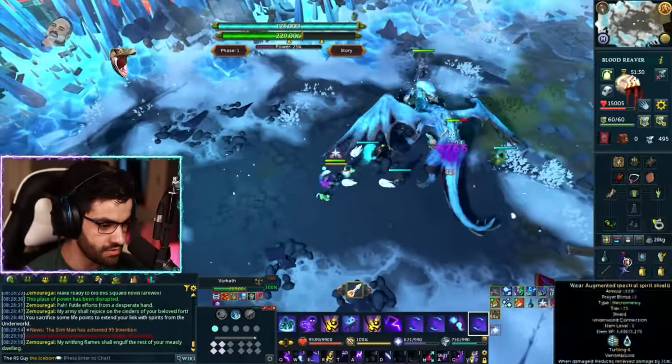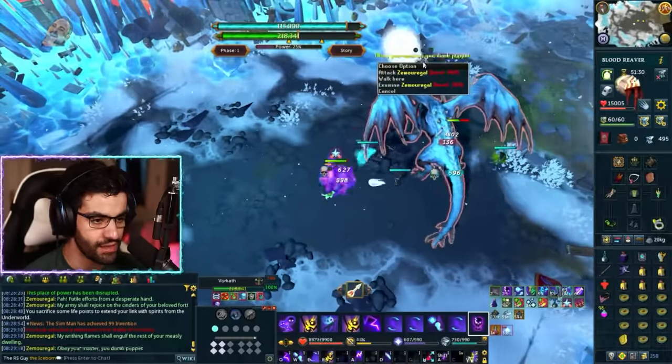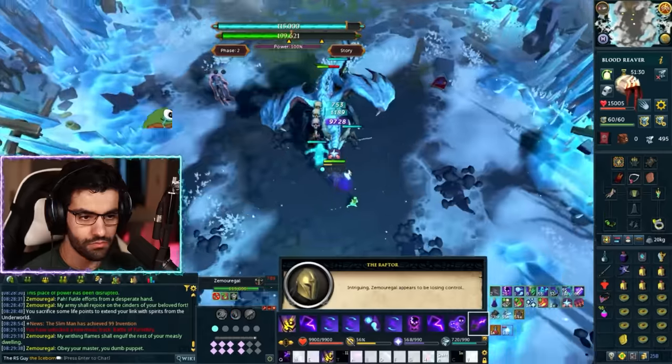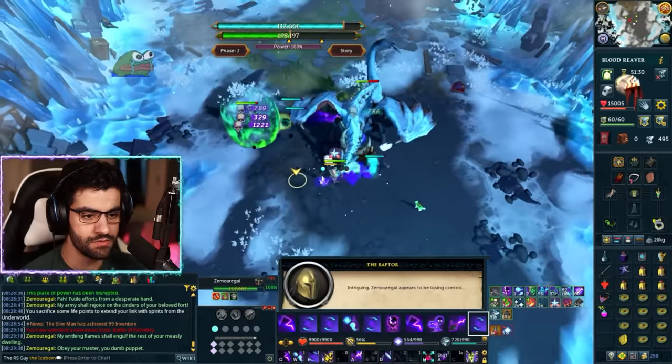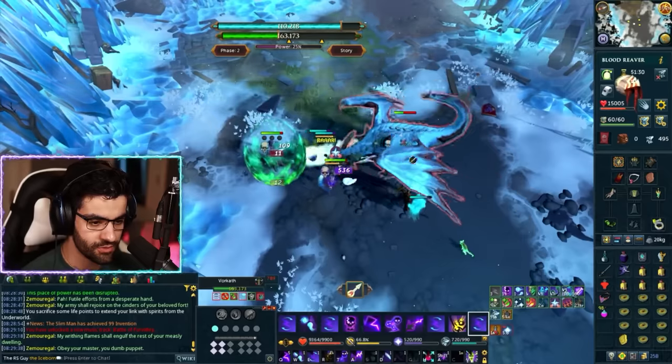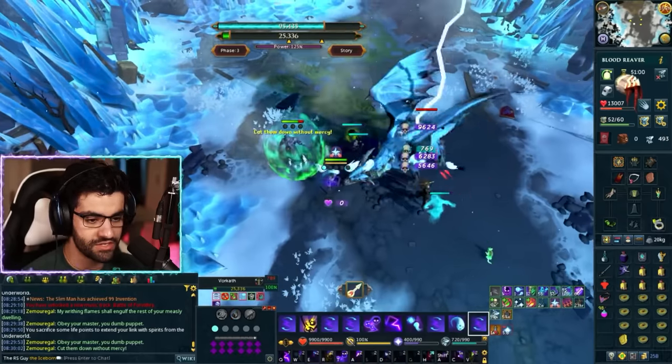Salve amulet works. I don't think Vorkath is a dragon. Obey your master, you dumb puppet. Oh, do I have to kill Zemi here? I'm not sure what I'm supposed to do here. Stunning does nothing.